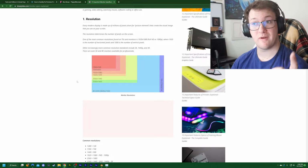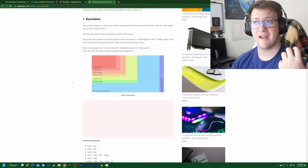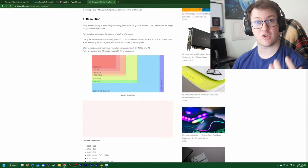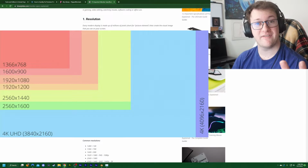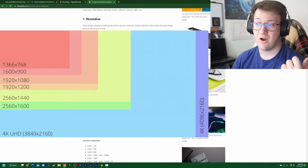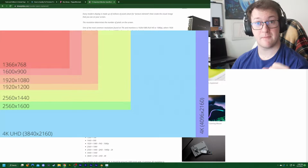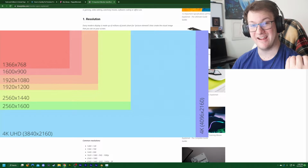Okay, so number one is the resolution. Every modern display is made up of millions of pixels, and that creates the image that you're going to see on your screen. The resolution of your monitor determines what that value is. So the things you would normally be seeing are 1920 by 1080, 1920 by 720, 2560 by 1440, and then 4K resolution, which is 3840 by 2160 or 4096 by 2160. Those are standard resolution types for most monitors, and you can even get monitors up to 5K and 8K for very high-end products.